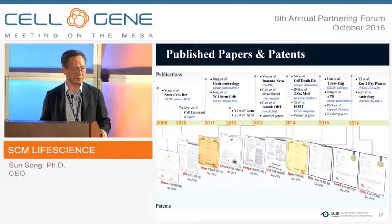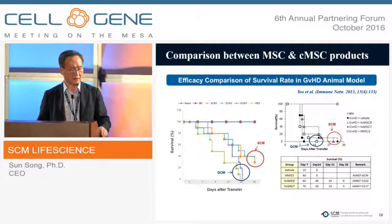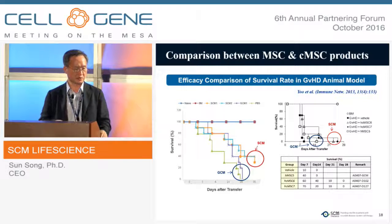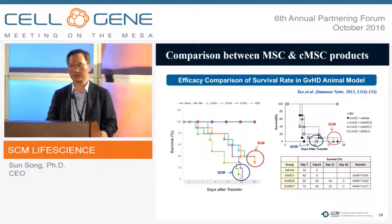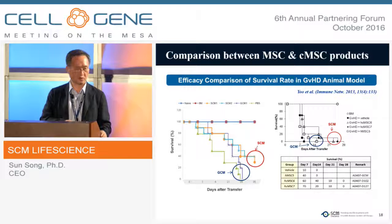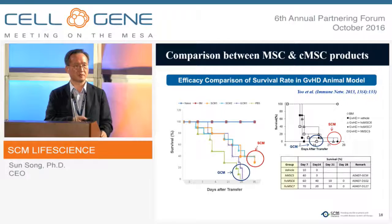And so far, we have published more than 35 papers and international patents on isolation of clonal MSCs, the manufacturing process, and disease treatment patterns. Our first indication is GVHD. So we tested efficacy of this clonal MSC product in a GVHD animal model. While we tested this efficacy, we also compared our clonal MSC product to conventional MSCs.